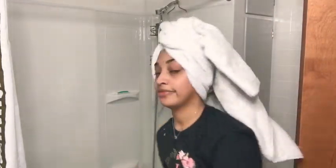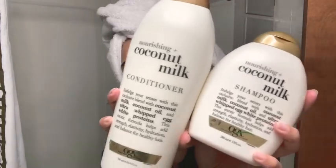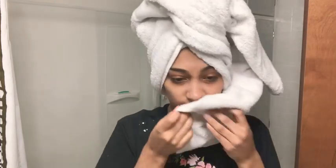Okay, so I went ahead and washed my hair. I used this shampoo and conditioning, coconut milk. I did not scrub very hard with the shampoo or the conditioner because my scalp is sensitive. My hair, I just bleached it and don't want it to break off. So I'm expecting it to be orange and yellow, maybe a little patchy.